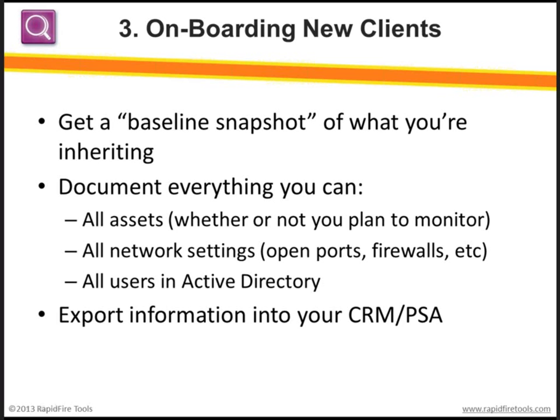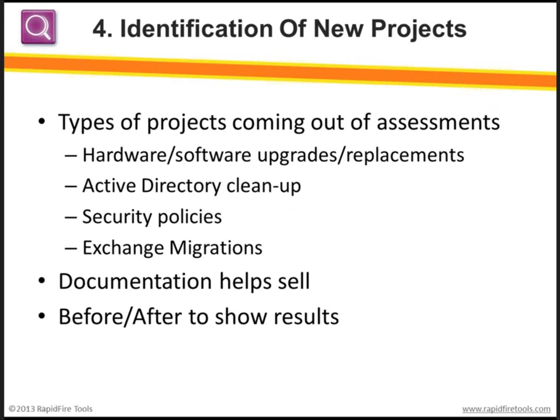And most of you are using a PSA or ticketing system like Autotask or ConnectWise. So you're going to need to get the information into that as well. Ideally, you'd like to be able to take the info that you just gathered from your assessment and pre-populate your PSA with that info. With Network Detective, as you're going to see in a few minutes with David, you'll see that you actually can do that. Very easy to do.